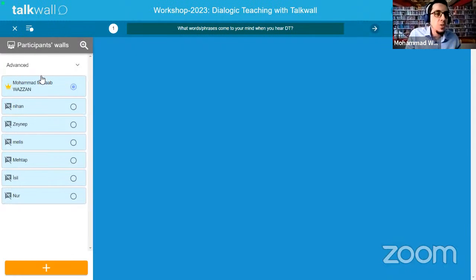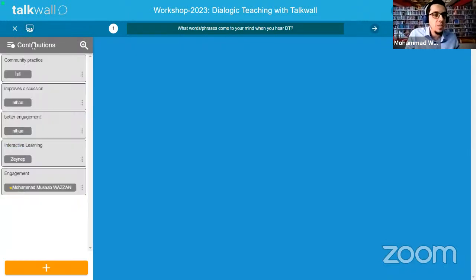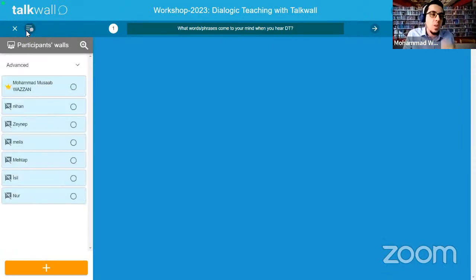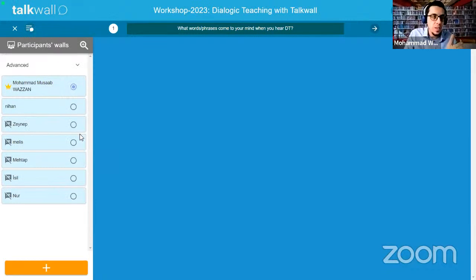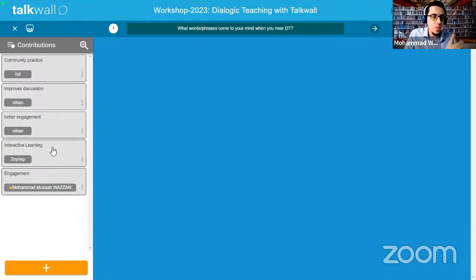Now, in order to do that, we'll have to click here. This is the individual contribution panel. We'll go to the participants' walls. Now, if you can do it very quickly, can you just drag one of these to your wall or pin one of them to your wall, please, in 1 minute? So, for example, let's go to my wall. For me, I don't think I can do it, but you can.